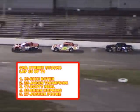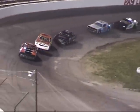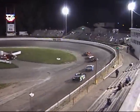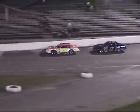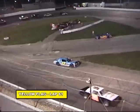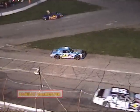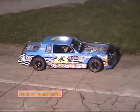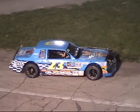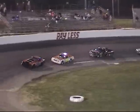Jason Thompson in hot pursuit with Scott Neal right on his donkey now as the top three for sure is the old bump and run. And the yellow flag out now for the 23 car of Billy Van Meter. Brett Miles, 21st.